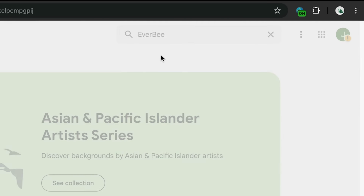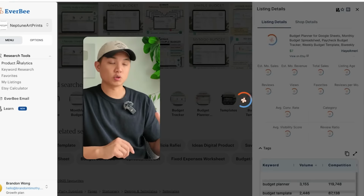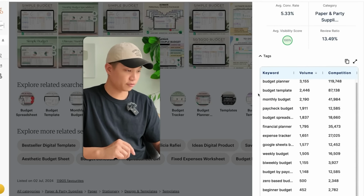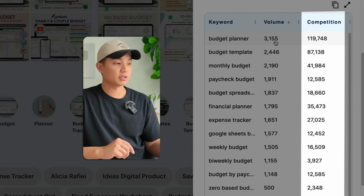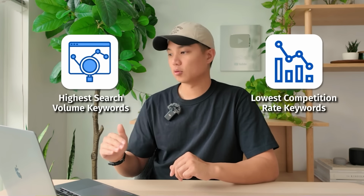And another way you can check what tags people are using is something called EverBee. It's a free Chrome extension tool that you can get, and I'll show you how that works. So you click over Product Analytics once you have installed it on your Chrome browser, and you can come down here, you can see all of the different keywords, all the different tags that they're using, and it also shows you the search volume and competition rate. And this is another thing you want to do. Ideally, you want to use the highest search volume keywords and the lowest competition rate.